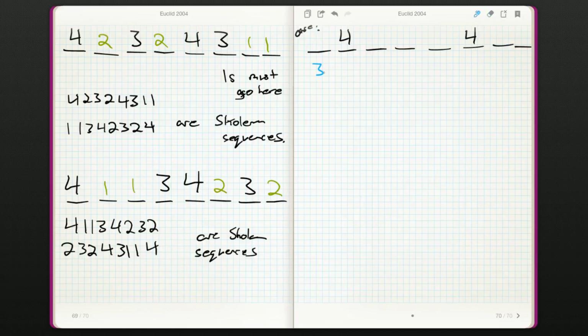We could, oops, I was putting my possibilities below, wasn't I? So we could have 3 and then 1, 2, 3. Can't have a 3 there. We could have 3, 1, 2, 3. Yeah. So this one not allowed, but the others are all perfectly fine.